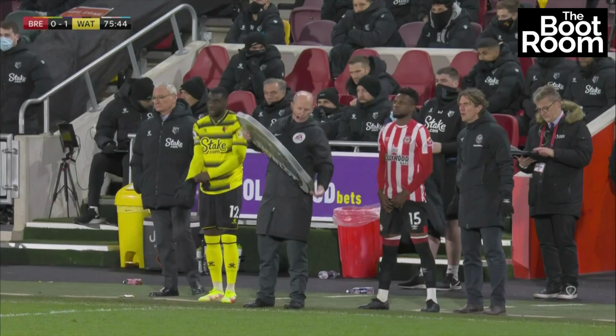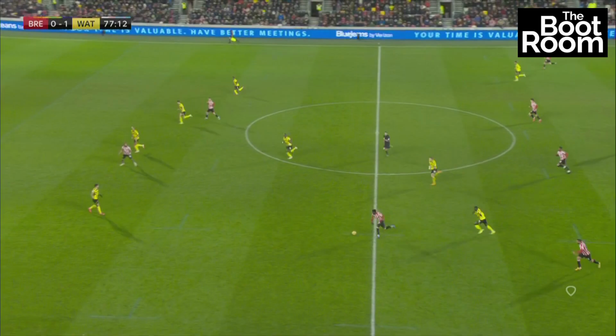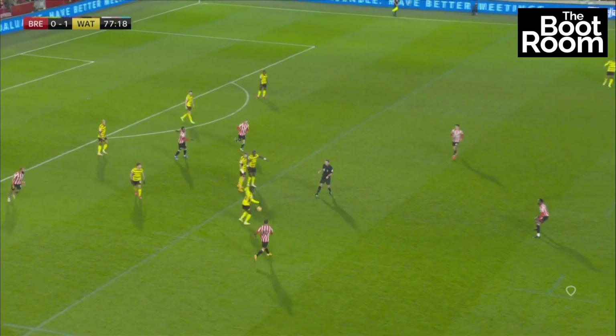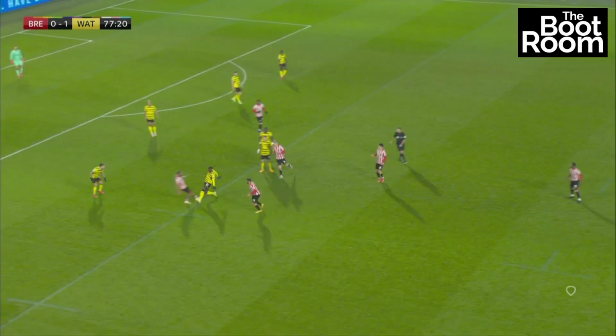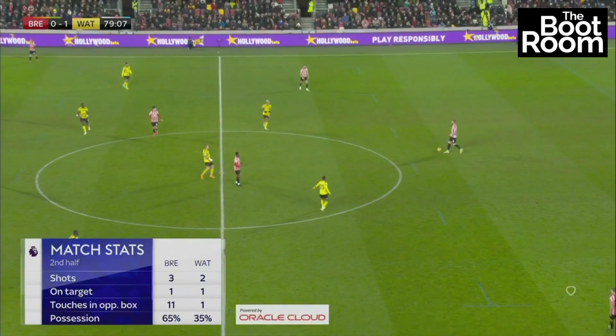Another curious substitution from Ranieri saw the just returned to fitness Sema come on for Hernandez on the right-hand side. Sema, being almost entirely left-sided, provided no natural balance, and even turning back and being caught in possession within a minute of his inclusion. This really felt like square pegs being pushed into round holes. Simply nothing clicked. Time and time again, Brentford attacked and we desperately tried to keep them out. However, the momentum was almost entirely one way, with Watford showing little attempt, let alone ability to retain the ball for any period.